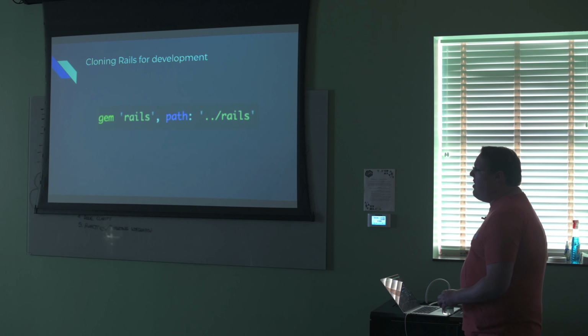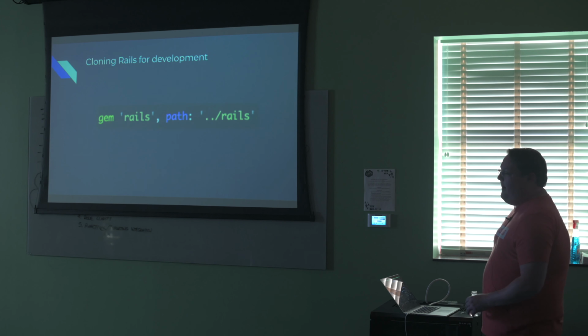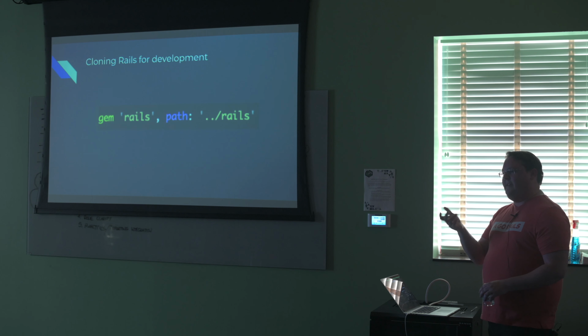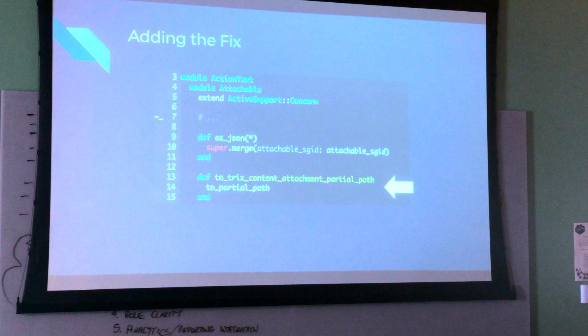So to start contributing a fix, the easiest thing to do is just clone Rails to your machine and then change Rails in your Gemfile to the local copy of it. Then you can throw byebugs or binding.pry anywhere you want, poke around, fiddle with anything and see what Rails is doing internally. Because Action Text was jumping between files constantly, there's like 5 or 10 different places where the same method names are defined and you're like, which one is getting called? I have no idea. And so it takes a while to poke through all that.